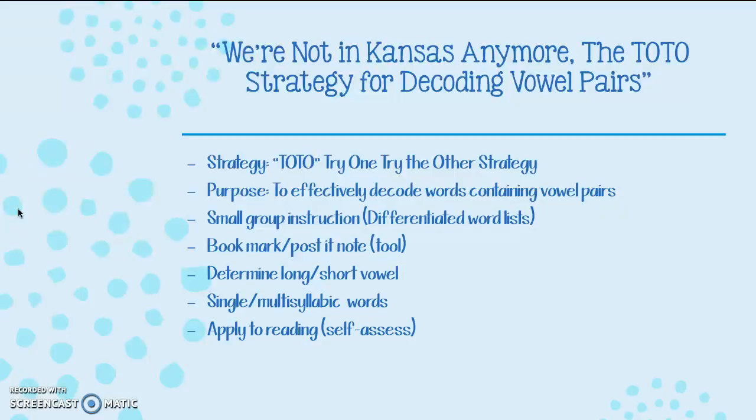I would like to create a bookmark for my student because he's a very visual learner and needs reminders to use his strategies. So with a bookmark that said Toto, try one, try the other, I feel that this strategy would be an effective one when he comes to words that have vowel pairs.